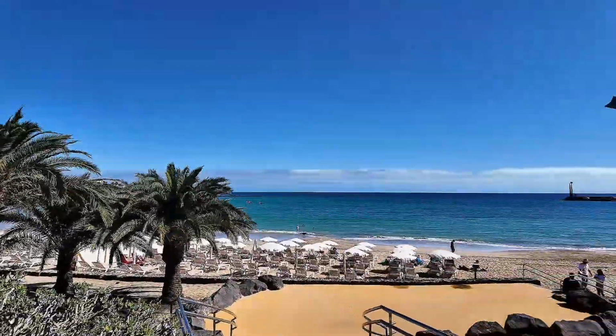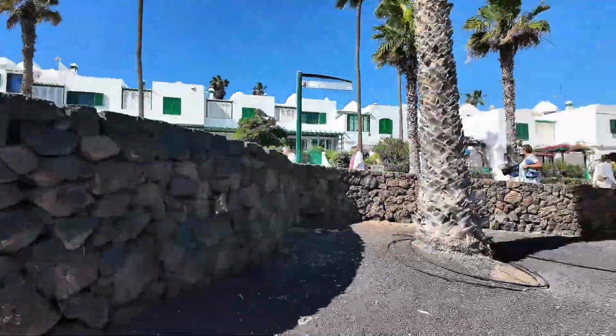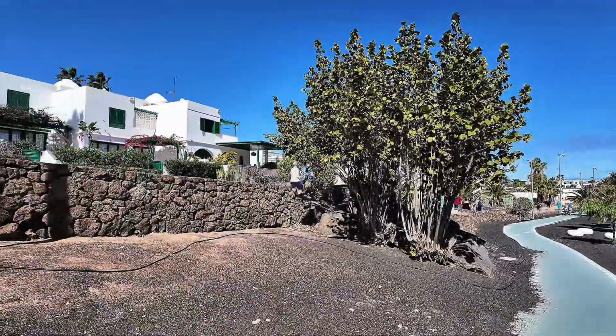So this beach was only 15 minutes away from the resort, which was so good because you only had to take a bus right in front of the resort and then it's 3 stops to the beach.